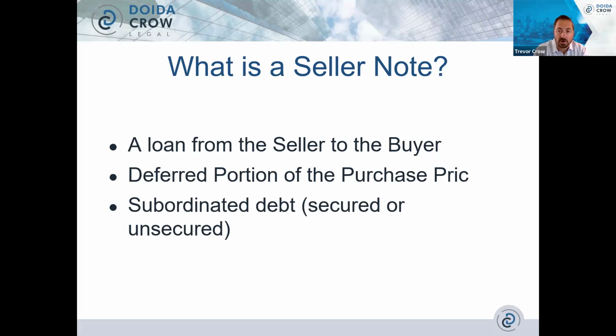Seller notes are really prevalent in lower middle market acquisitions. Many first-time buyers either don't have enough cash or bank financing to cover the full price, so seller financing bridges the gap. One industry statistic I pulled from Morgan & Westfield, a known M&A advisory firm, said that less than 10% of small business transactions are all cash. So the vast majority involves seller financing or some sort of contingent payment.